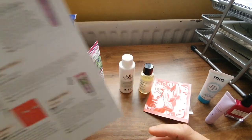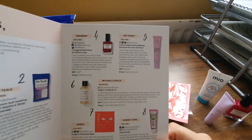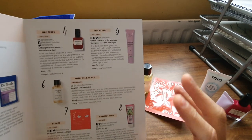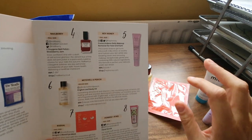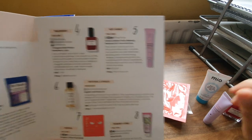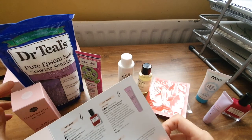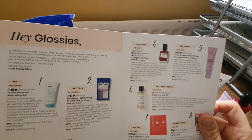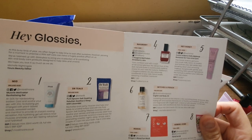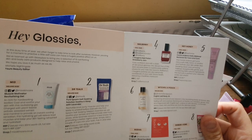Right, this Humankind, that bonny bottle there. Oh, that's a full size. That's full size. Yeah, it was. And that was the full size. The nail polish was the full size. That was the deluxe size. So what does deluxe size mean? Deluxe size must mean smaller than a full size. But deluxe means luxury, doesn't it? So you would think deluxe size meant the bigger size.